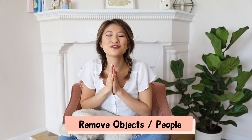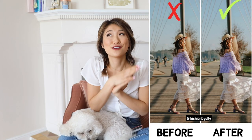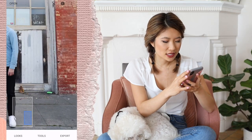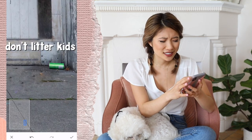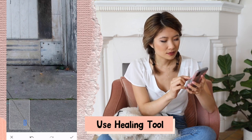When you go on vacation, you've taken all these super cute photos and then you look back and you're like, oh my gosh, there's a person photobombing my photos and it just ruins the whole picture. Don't worry, Photoshop is on your side. So if you zoom in straight, there's a big can of soda in the back. There's this fast food also in the back. And look, the can's gone.